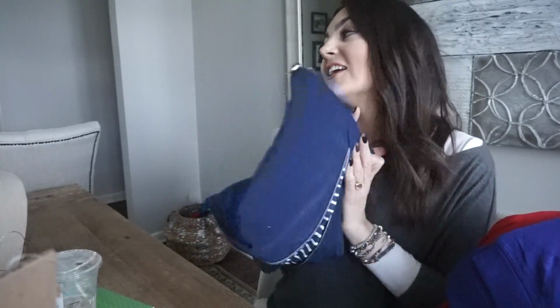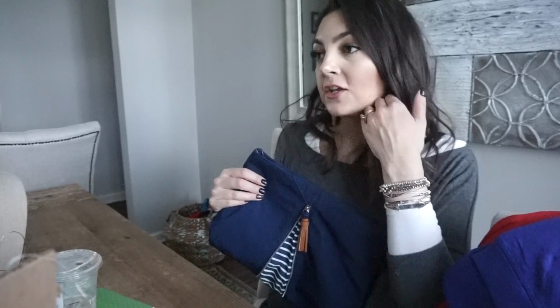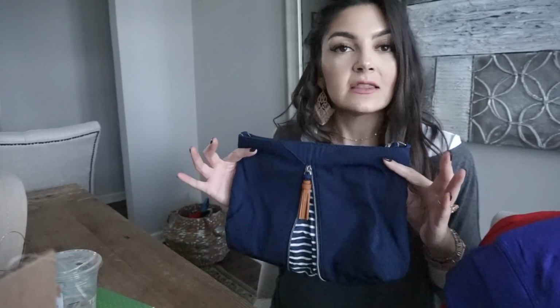Last thing, you guys are probably so tired of hearing me talk about the work hard, play hard crossbody. I termed it my mom bag. I have it in black. It's my favorite. It's what I use 90% of the time when I'm with Bentley, especially because it's a crossbody, it's stretchy, the nylon is so amazing, it's so lightweight, so it's literally like you're not carrying anything at all, and it fits so much.